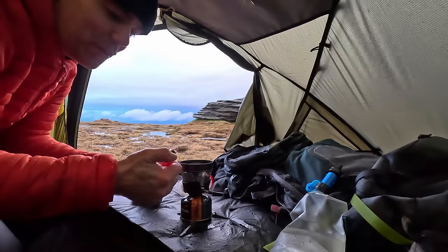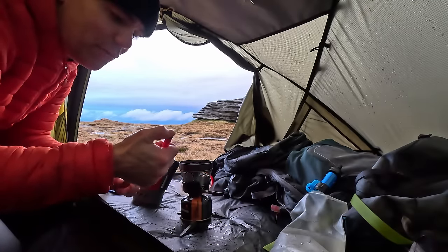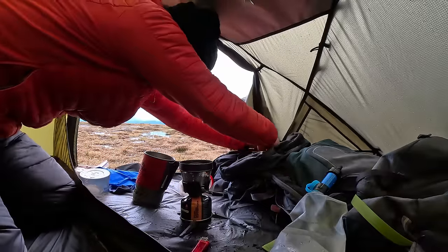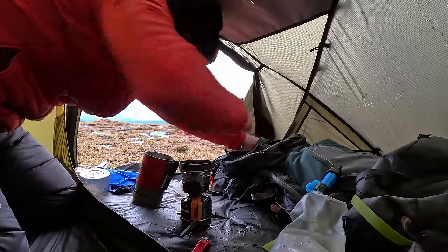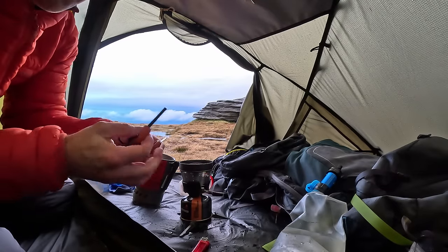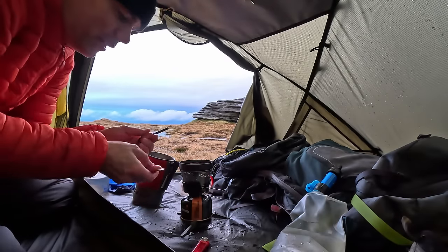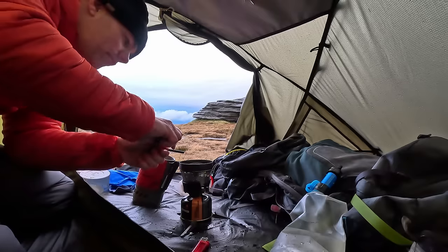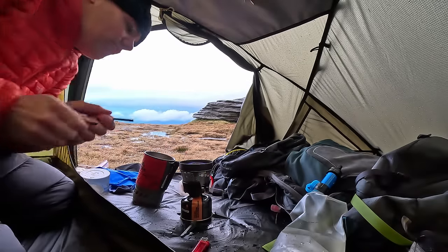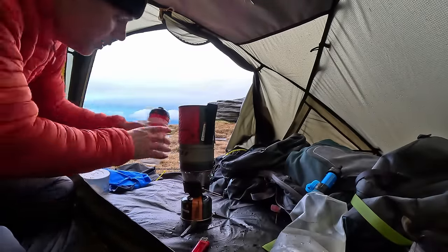I was just about to light my stove, but my lighter appears to have given up. It's releasing gas, but it's not really sparking. This is, I think, the first time I've actually had to resort to using my backup lighting method, which is a little fire stick I've got here. So you just give it a bit of a scratch and it pops out a little spark. So let's give this a go. I haven't used this for a while. There we go. So that's the stove fired up.